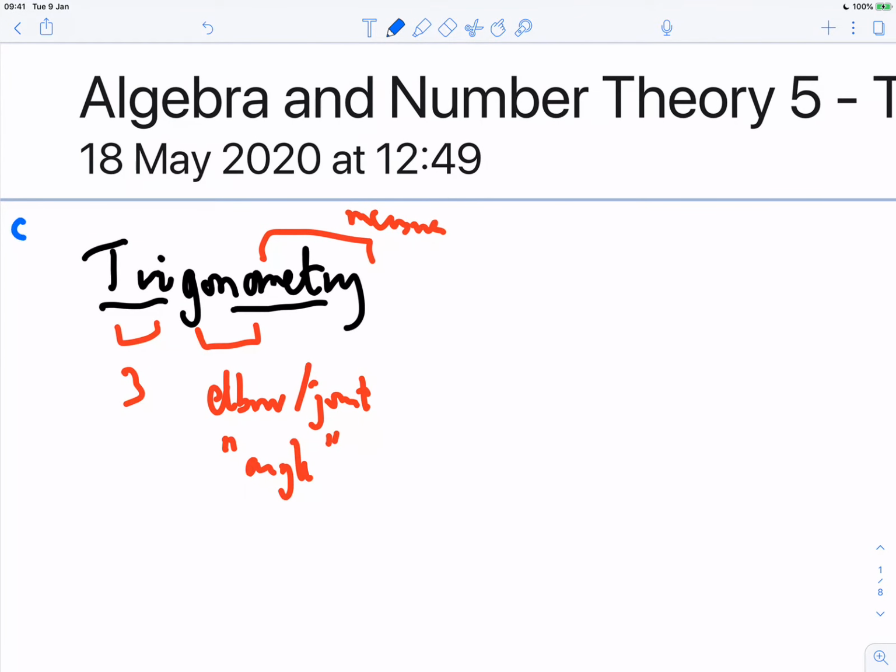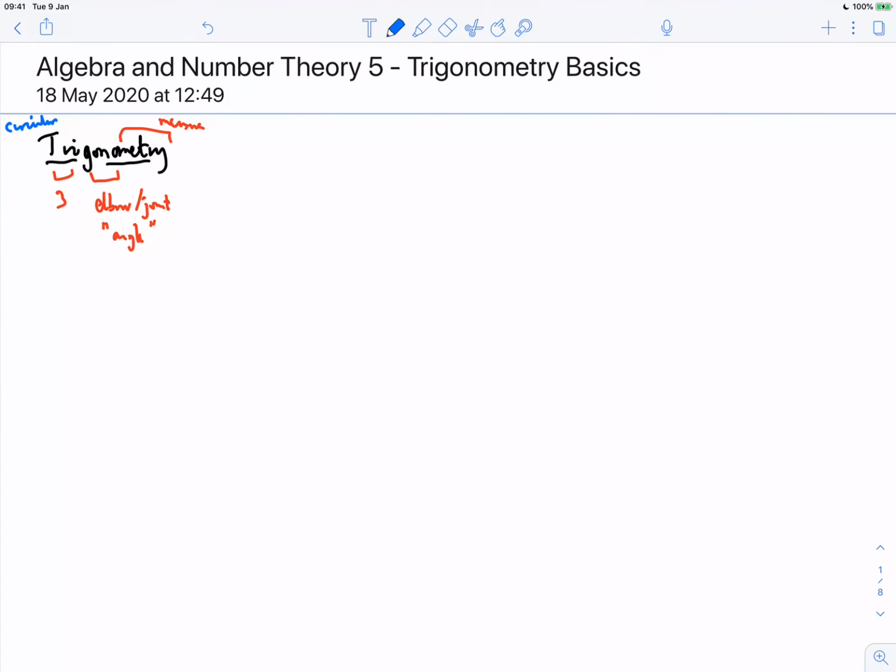Some people call what we're going to be looking at today the circular trigonometric functions, because essentially they derive from a circle. And you're probably thinking, okay, what other types of trigonometric functions are there? Well, we're going to be looking later on at things called hyperbolic trigonometric functions, and they're based on hyperbolas, and we'll be talking about that at some point.